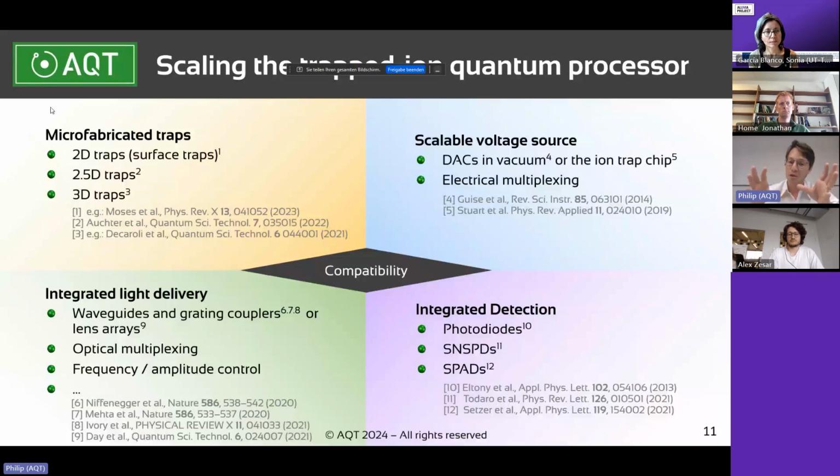Then to bring all the electric signals onto the trap, we need a scalable voltage supply system. So this would be DC voltages. Something that people have already done in the past is just directly integrate digital to analog converters, DACs, with ion trap chips, or just put them at least in vacuum. We most likely need electrical multiplexing capabilities. That's something several people are looking into at the moment.